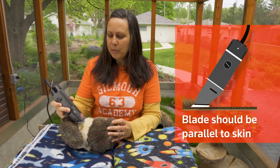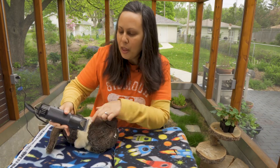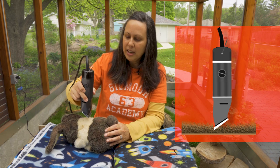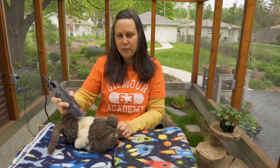So whether I'm going down the back or along the side, this blade is always running parallel to the skin of the rabbit. You never angle downwards like this. Never do this. Always parallel. That's the first most important thing.